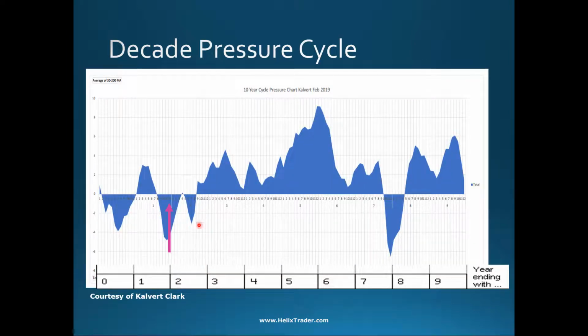And Calvert-Clark's decades pressure chart, you can see here the rate of change. This pressure now really pushing lower and may actually start recovering. So see how this plays out. Maybe this indicates a bit more choppiness that we're going to come through, and maybe that we're finished with the sort of higher momentum that we've seen in the market.